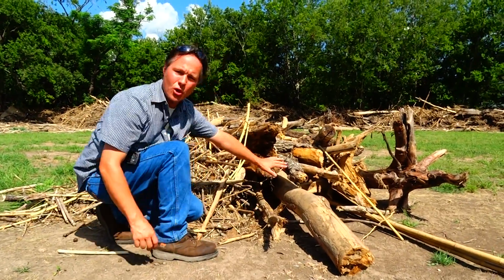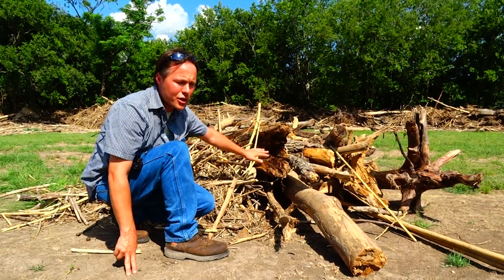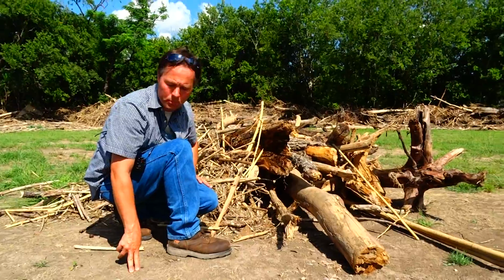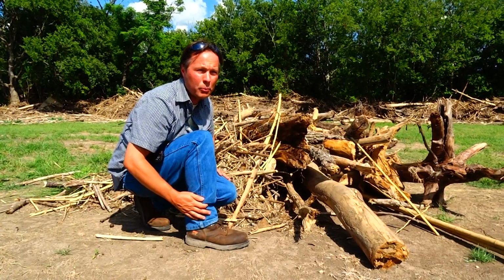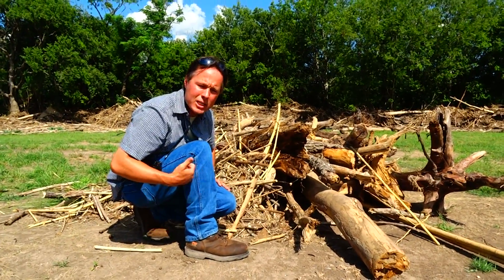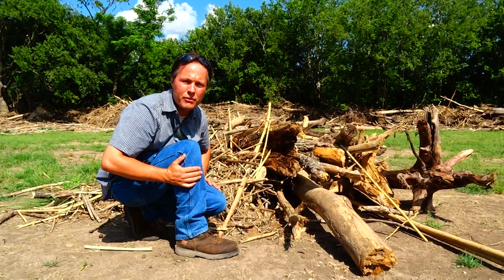So please, don't burn your debris. Don't pile your debris. Nature knows best. It's been fixing rivers for millions of years without any human help. So just let the river recover on its own. And if you really want to help the watershed and you really want to help reduce flooding, let's go work on the uplands. Let's help the uplands become healthy. Because as we all know, healthy land makes healthy rivers.